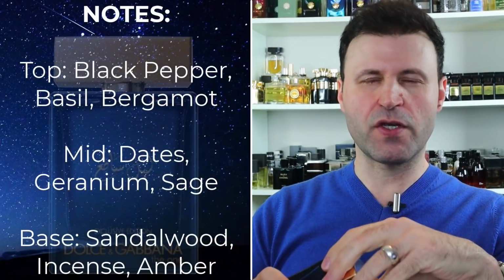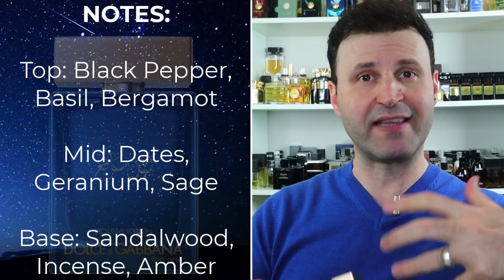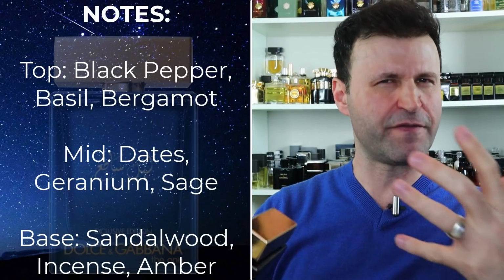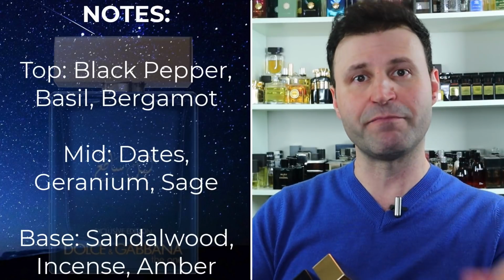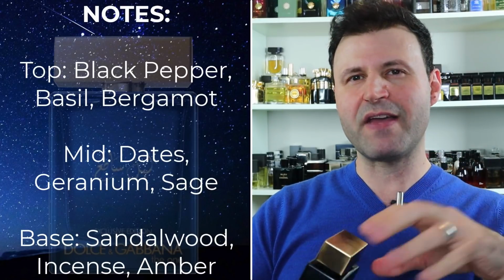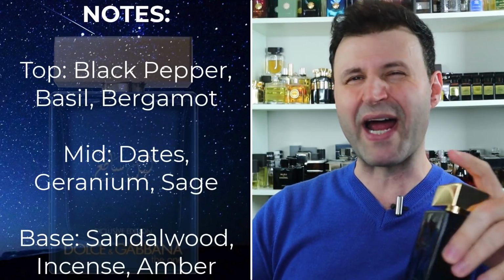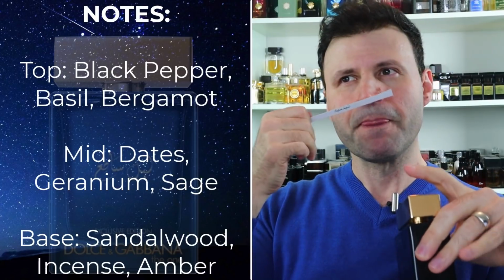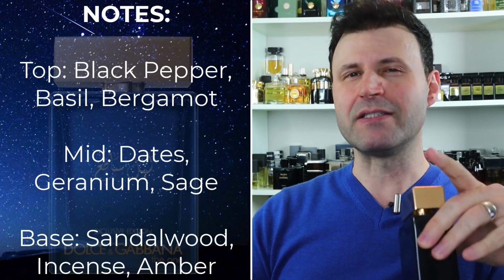Within 15 minutes or so, it will get a little bit brighter and a little bit smoother. The dates will really kick in, which will add creaminess and sweetness to the fragrance, very fruity as well. The dried fruits nuance that we talked about is definitely given off by those dates. You also have a kind of minty vibe given off by geranium here, which brightens the composition slightly, but not overly. It's still a sweet and creamy and a little bit dark composition.